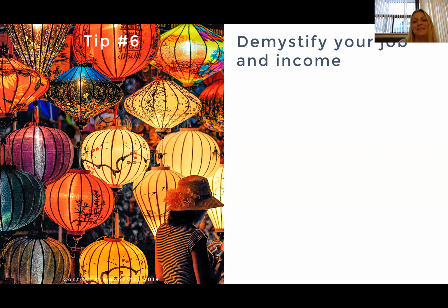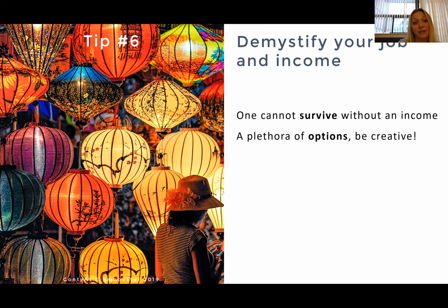Tip number six, demystify your job and income. Yes, one cannot survive without an income. But at the same time, we underestimate the amount of options that we have in order to get to the income that we want, in order to get to the quality of life that we want. We have very many options. We just need to be creative.